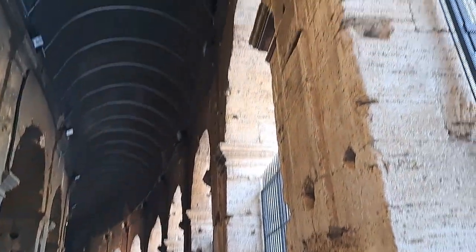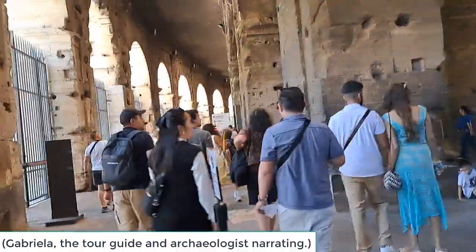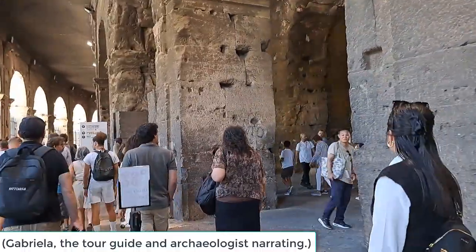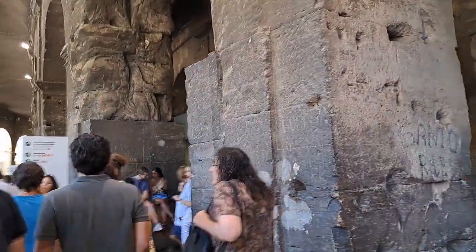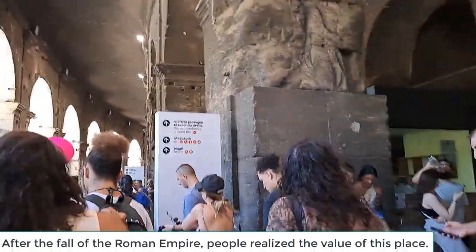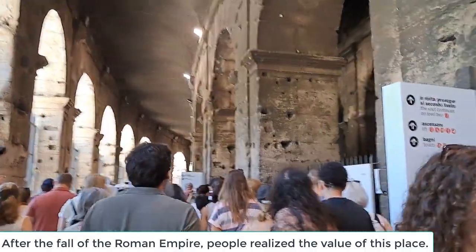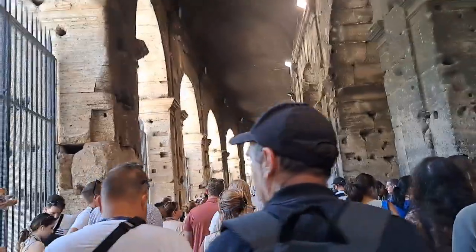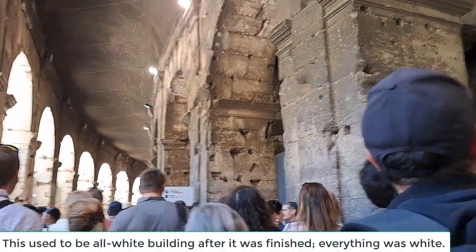Oh, inside. The Romans, the Roman Empire around the 70s. 476, after the fall of the Roman Empire, people realized the value of this place. 2,000 years ago, it was all lit up, a white building. This used to be all white after it was finished. Everything was white.